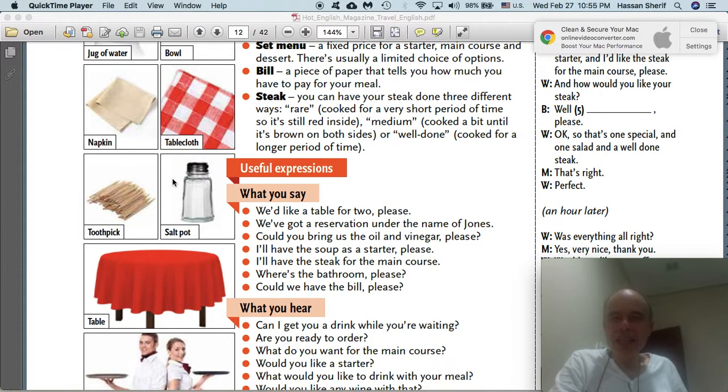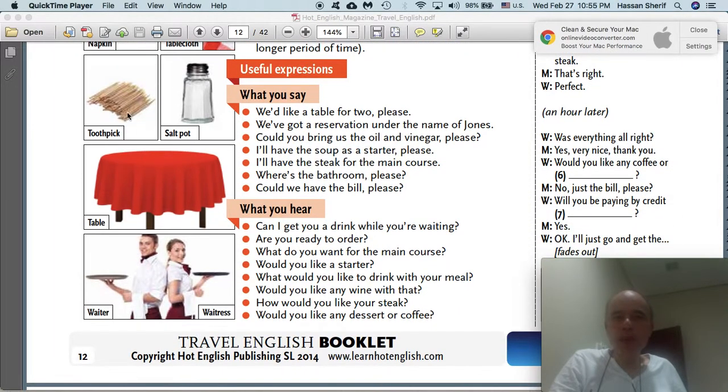This is a tablecloth. Checkered red and white. Most probably it's a pizza restaurant because at many pizza restaurants these are the colors that they use. These are toothpicks.